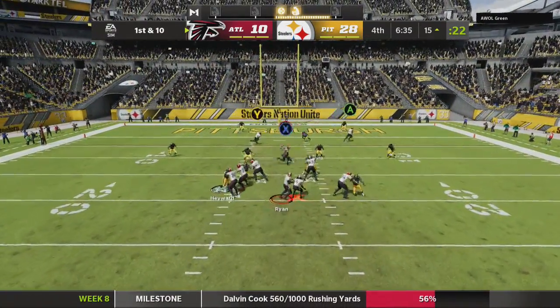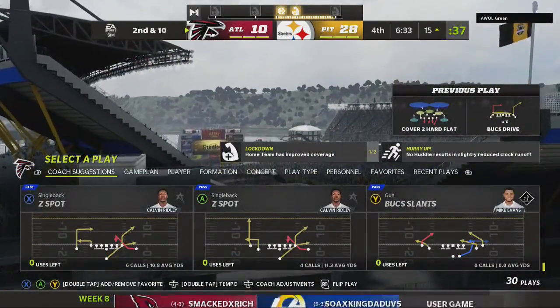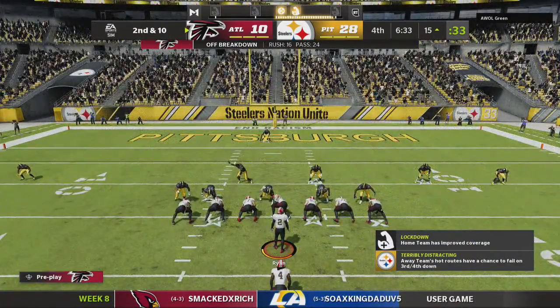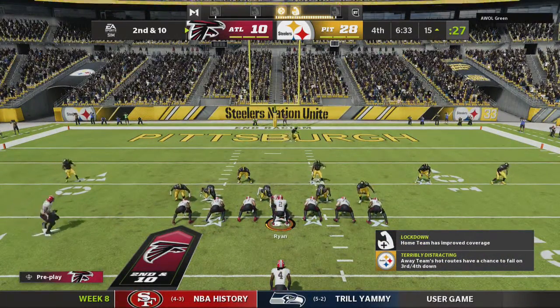Now it's Ryan. Oh, that is incomplete. Wow, the coverage a little too good there. And it's second down. Well, it just seems like all game long there hasn't been a lot of sync from quarterback to wide receiver on this side of the football. They haven't been on the same page, quarterback and receivers.